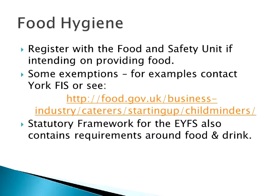There are some instances where childminders may be exempt from registering with the Food and Safety Unit. For example, if you are only providing mains drinking water and no food. Specific examples, along with helpful hygiene tips, can be found on the Food Standards Agency website. Additional information of relevance concerning Ofsted requirements for food and drink provision, including the requirements to adhere to in relation to special diets, preferences and food allergies, can be found in the statutory framework for the Early Years Foundation Stage.